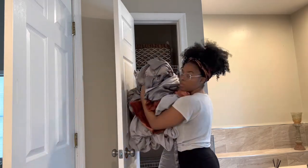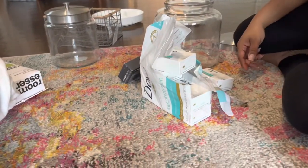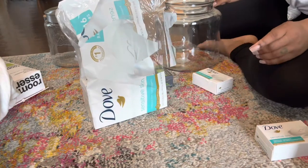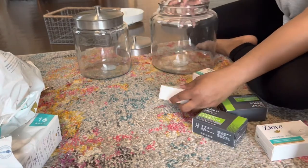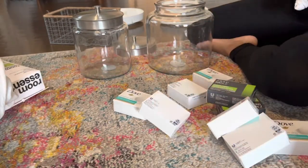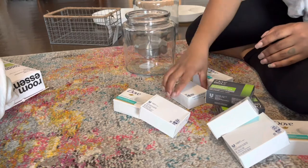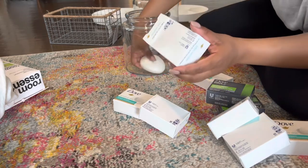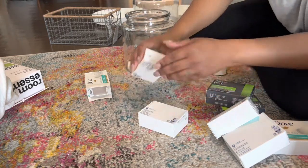First, let me get that. Okay, so this is the soap thing. And I've seen a lot of people do this. So let's see how it turns out. I don't know if I want to use this small container or this big container. Maybe I'll use the small one. It's too small. No, I think it might be okay. So all I'm going to do is just put this open. And it'll add a little decorative touch to the bathroom or the closet.